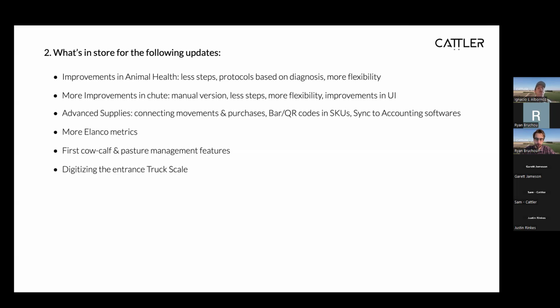We are preparing the first features for cow-calf and pasture management. On the cow-calf side, the ability to create a birth, the ability to connect a calf with a mother cow and the bull. And on the pasture management side, the ability to create paddocks instead of pens in the same ecosystem, assign an area, assign a pasture, and being able to create a forage circuit, or pasture circuit. So these are the first things that will come out sometime along the next 2-3 months.